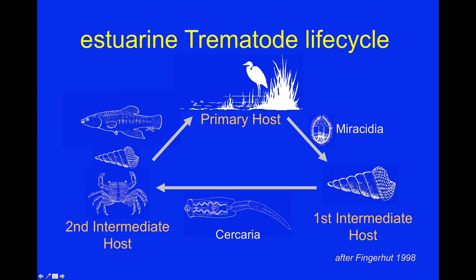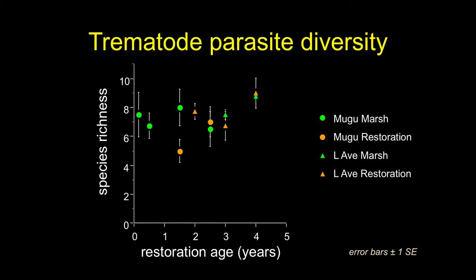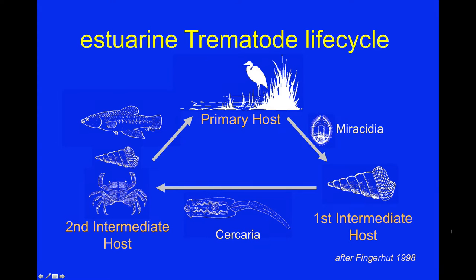So pretty cool. Now, I don't remember, I think we're up to 19 species. I can't remember how many species of these trematode parasites we have that infect our snail and castrate them, but there's a lot. All of those, or at least most of those, are species specific. So they need a specific bird species and a specific second intermediary host to complete their life cycle.